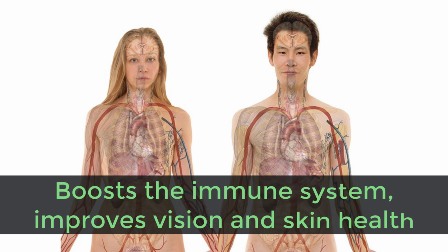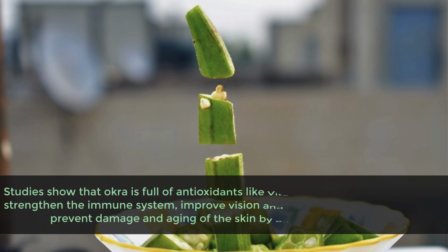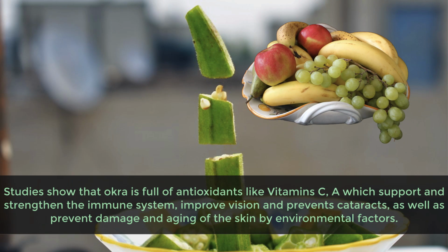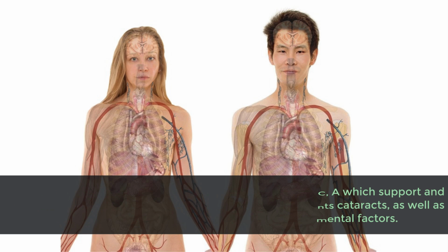Number 11, it boosts the immune system, improves vision and skin health. Studies show that okra is full of antioxidants like vitamin C, A, which support and strengthen the immune system, improve vision and prevent cataracts, as well as prevent damage and aging of the skin by environmental factors.